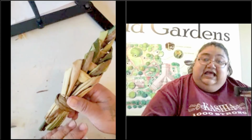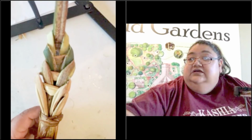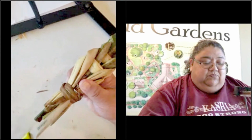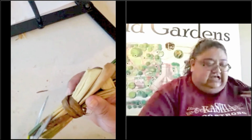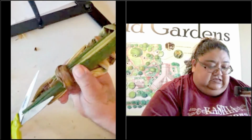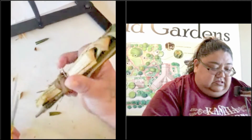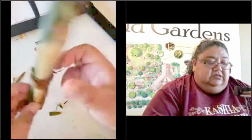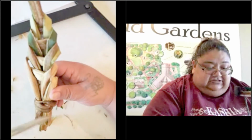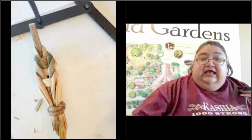So what I'm going to do is I'm going to cut it at an angle. So you have your scissors. Make sure you don't cut through that. And I'm just going to cut it lightly at an angle. And I just spin it, so that it's at an angle, and then I'm gonna trim it so these are nice, and there we go.